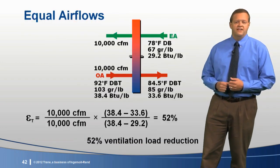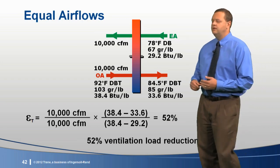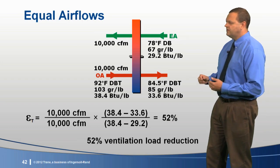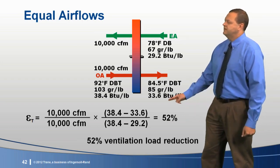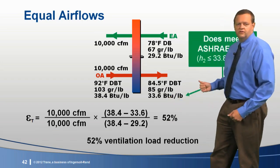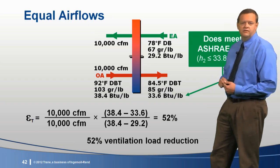So let's go back to our example to see why this matters. Here's our device operating with equal airflows through both sides. At these conditions, the device lowers the enthalpy of the outdoor airstream to 33.6 BTUs per pound. This is lower than the required threshold of 33.8, so it complies with standard 90.1.